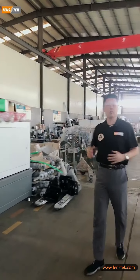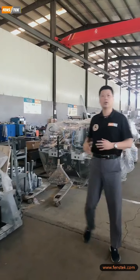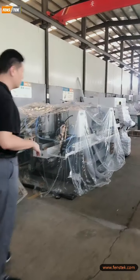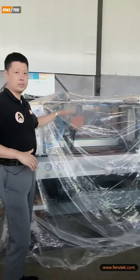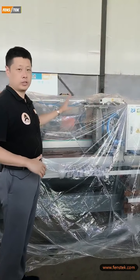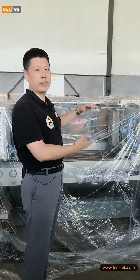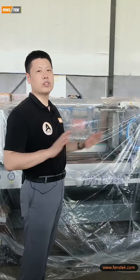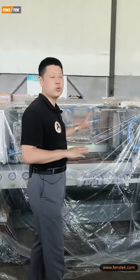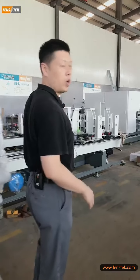Here you can see our horizontal four-layer welding machine ready for delivery to North America market. This is a machine ready for dispatch with four layers welding, and especially we have specially fine engineered welding fixtures. One set of welding fixture can accommodate five types of different profiles without any changing of welding fixtures. This is our unique design.